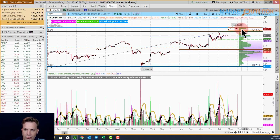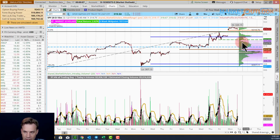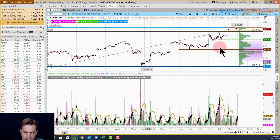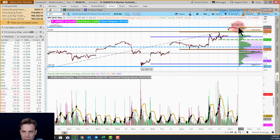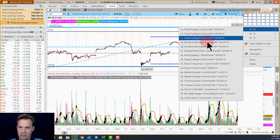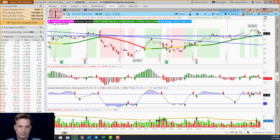I mean, a move to 317 wouldn't be a big deal, right? And then there's your 312, 313 area. And then there's the point of control now, which is at the 319, and will be for a while, because this low is not moving anywhere anytime soon, and we might move up to high as we push up towards that 324 level.